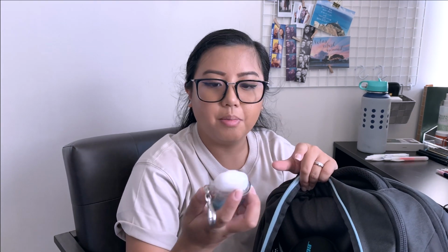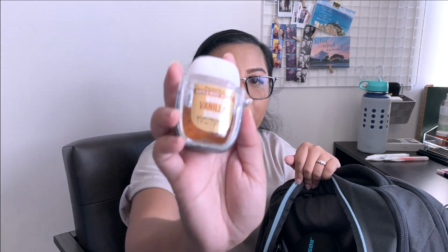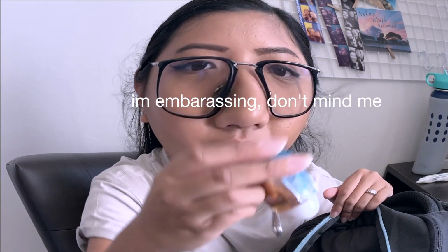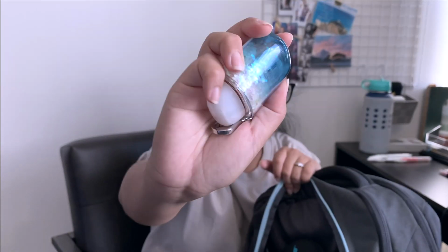And then in the next pocket, one of the other musts is Bath and Body Works hand sanitizer, and this one is the warm vanilla sugar one. This is one of my favorite scents, and it has glitter inside and it's blue, one of my favorite colors, so I like that a lot, and I just keep it right over here on the side.